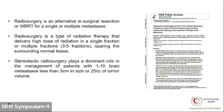Before, we were thinking that dose planning was based on lesions which were smaller than 3 centimeters in diameter. But now studies have shown that if the patient has multiple brain metastasis lesions, and the total cumulative volume is less than 25 cubic centimeters, we can treat with gamma knife radiosurgery, either in a single fraction or multiple fractions.